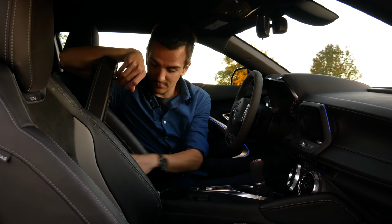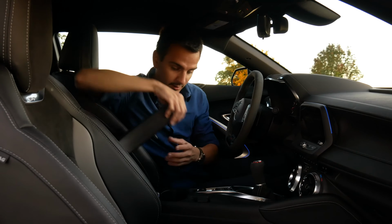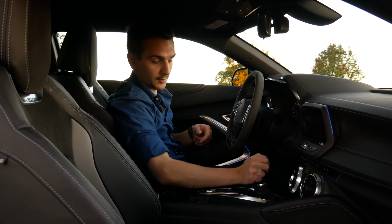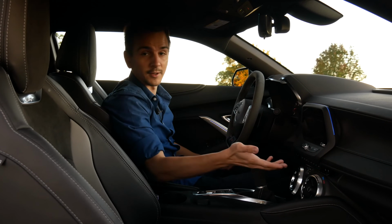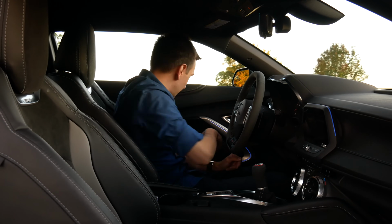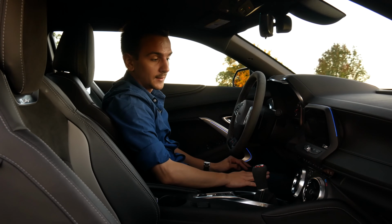The center console fits a wallet, that's about it. It's kind of pathetic actually. And the cup holders are in the way of shifting. The front one is low, that kind of works. The back one, forget it. So my phone is literally in the glove box because I have nowhere else to put it. We don't even have storage here. Not very practical. Not very practical indeed.